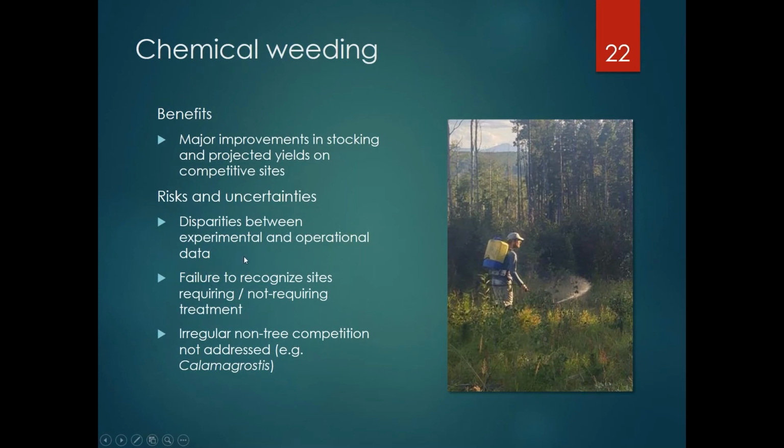One of the risks that you guys I know are always having to contend with is the risk of failing to recognize sites requiring, I'm sorry, I didn't mean to advance the slide, requiring or not requiring treatment. There's obviously costs associated with both misidentifying sites that don't require treatment and misidentifying those that do. One thing I should mention is that none of these scenarios in FGrOW take into account irregular non-tree competition. We were not able to address that with the RLP data.